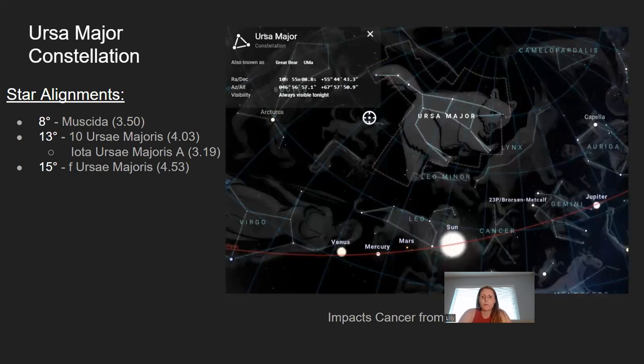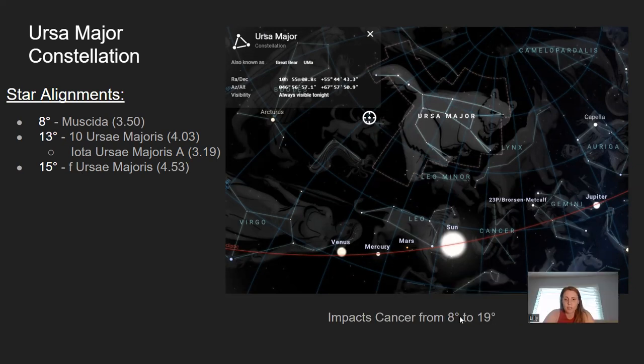All right. So a lot of people with Cancer placements and also Leo placements have a really large link over here to Ursa Major, this massive bear in the sky. So if somebody is 8 degrees, 13 degrees, or 15 degrees of Cancer, this energy impacts Cancer from 8 degrees to 19 degrees. Again, if somebody has like 7 degrees or 9 degrees, you could still consider that as an alignment, just based on how close it is.